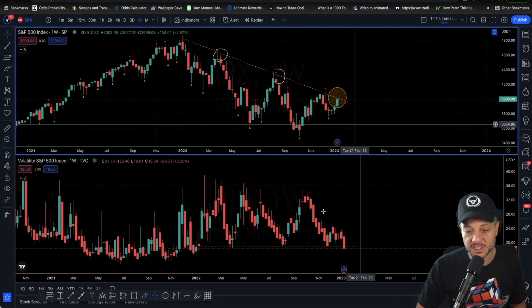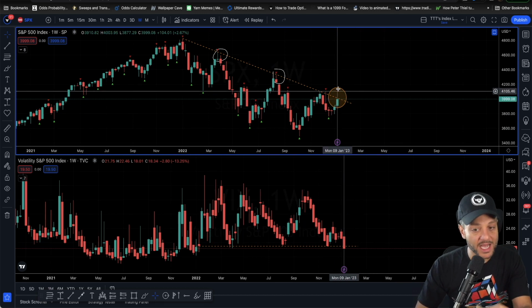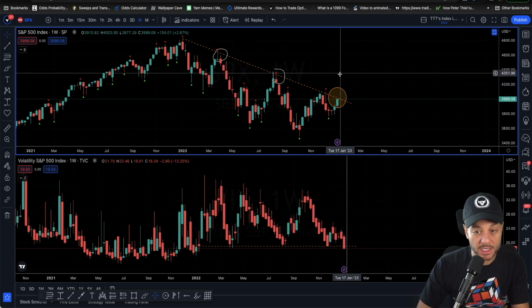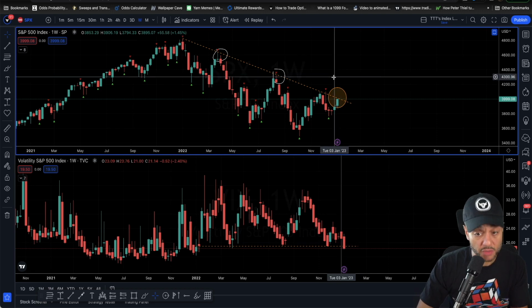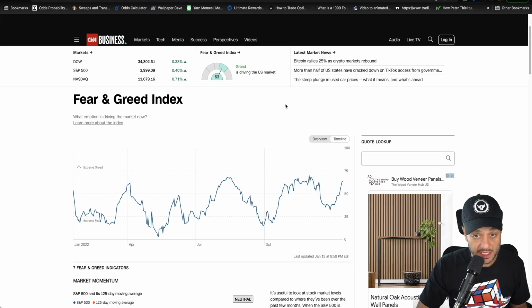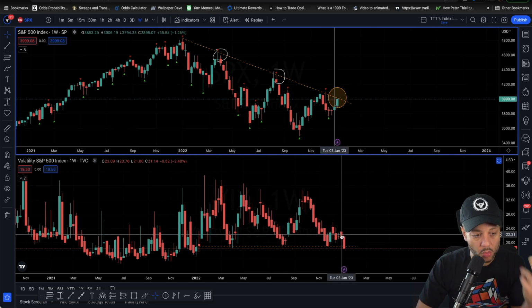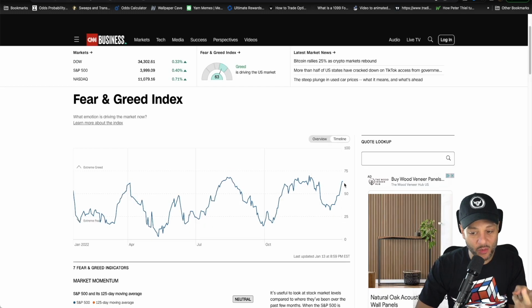Again, I'm not Nostradamus. I'm not saying we won't break through here, and we will look at the bullish case where we could actually break through here and create a bull run within this bear market. I will give you that scenario to allow us to know how to trade this or potentially pivot if we are in a bearish trade. But based on all these indicators, so far, where the S&P is at this trend line, where the VIX is, where the CBOE put call ratio is, and where the fear and greed index is historically.